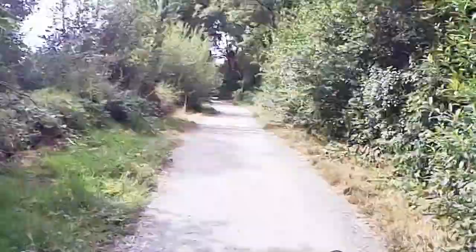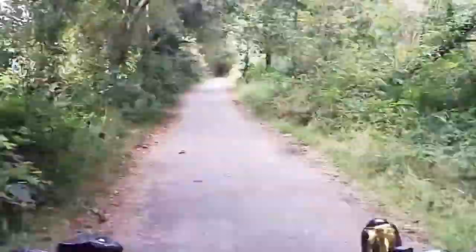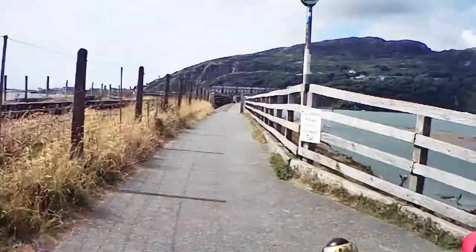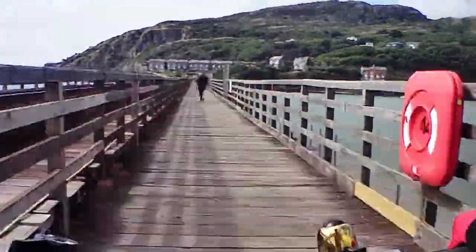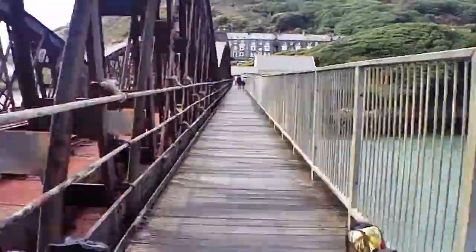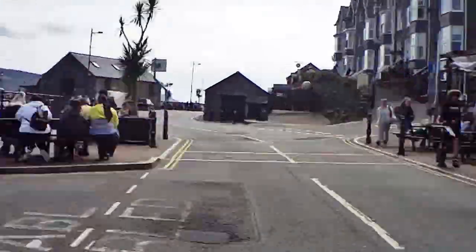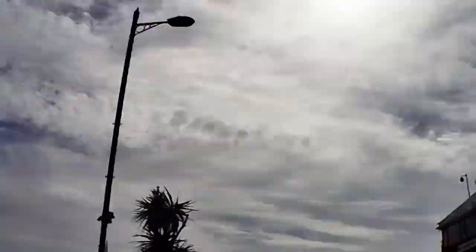So we're now heading up the Mawddach trail. Again, we're near Barmouth, so again there's going to be lots and lots of bicycles here. And we follow parallel with the railway and we go over the long bridge into Barmouth. Do be careful there, there's a lot of people on it. Then you descend up and then a rapid descent down into the coastal town.